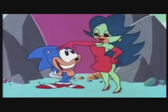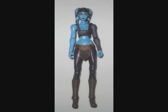It's Breezy the Hedgehog from the Adventures of Sonic the Hedgehog cartoon. Unlike most Sonic figures, this one started out as a Star Wars Aayla Secura figure from the Clone Wars line. I figured that if I was going to use any human type characters to make other Sonic characters, the Star Wars line is a good place to look because of similar plastic tolerances and articulation that's also comparable. So I figured if I made Breezy out of this figure, she would pretty much match.